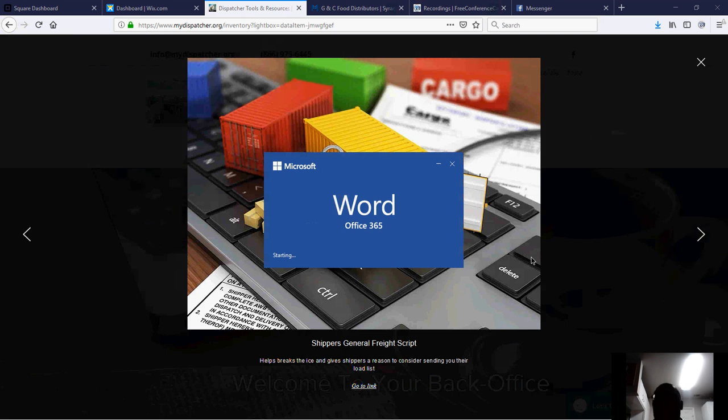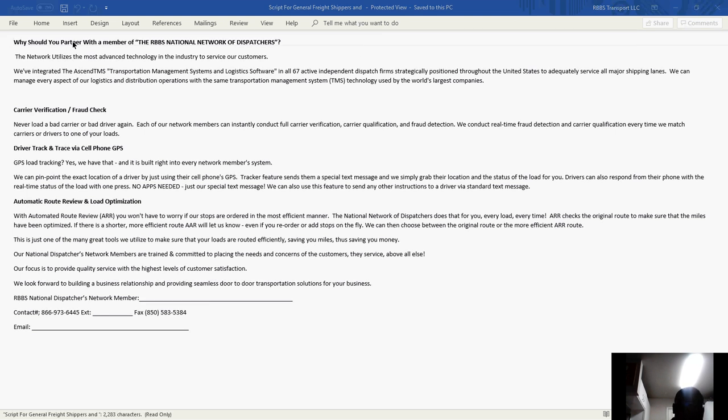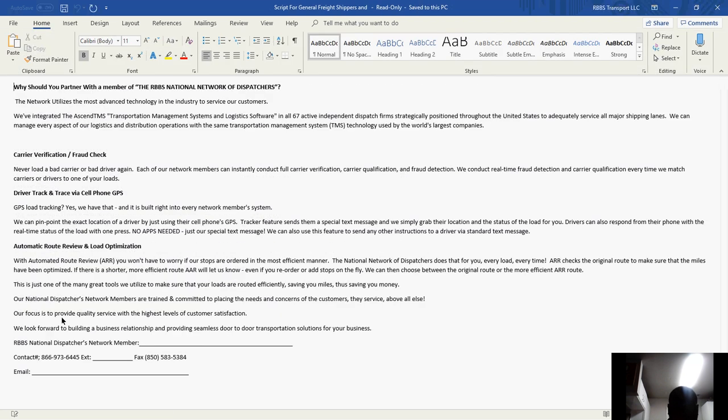But this is a script that we developed. You can either call them up, and first of all, I would practice it and learn it, read over it, and put your own thing into it if that's what you want to do. Or you can copy and paste it and send it to them. Now, this script can be changed. All you got to do is up here where it says enable editing, just click that, and that way you can make changes to it. You can change the phone numbers down here, put your own extension in, and that type of stuff. You see what I'm saying?